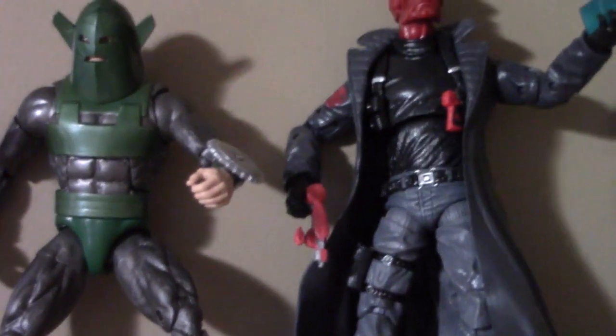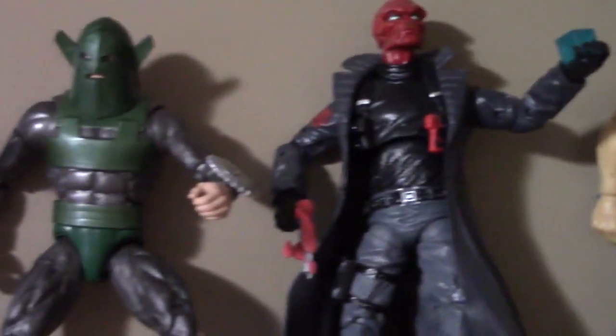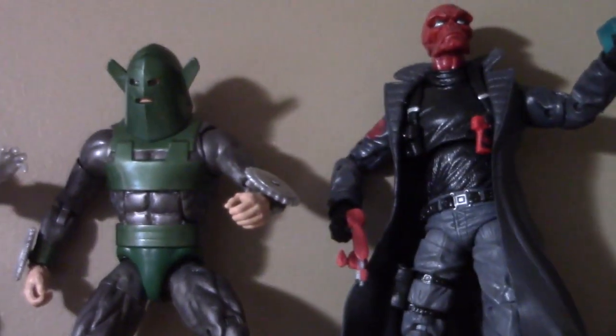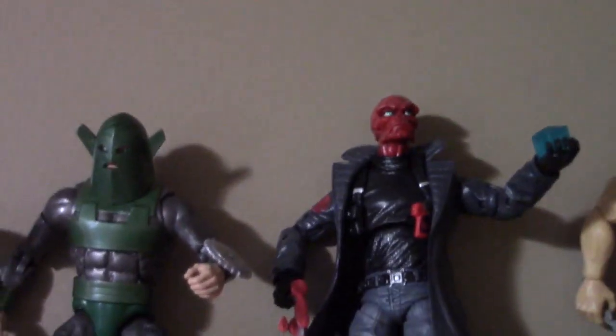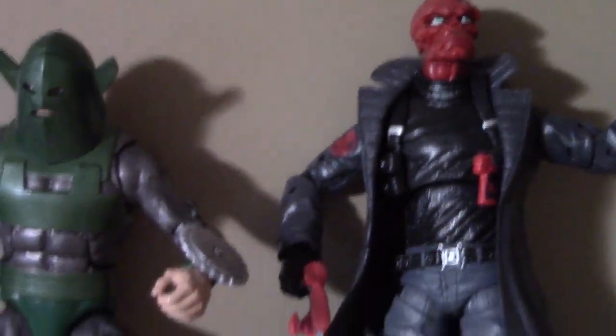Came with a bunch of guns and stuff, came with a sweet trench coat. He actually looks like almost exactly the same body style as Nick Fury over here. As a matter of fact, I think they may have just copied the bodies and switched the heads, but no, there's a little more to it than that, but they use the same basic design. Anyway, I love the Red Skull. Always a good bad guy.